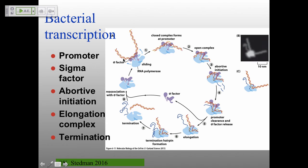What happens once you have this binding is what's called a closed complex that forms. Why is it called a closed complex? It's because both of the DNA strands are still bound to each other. Then you have an open complex that forms. The strands have come apart. Not at all unlike what happens in DNA replication, as soon as the strands come apart, then you start. Then you'll put in the first nucleotides.